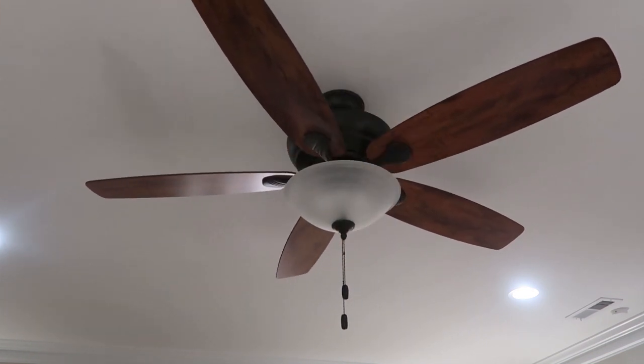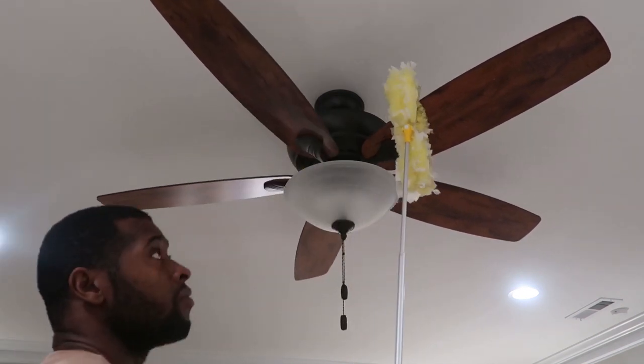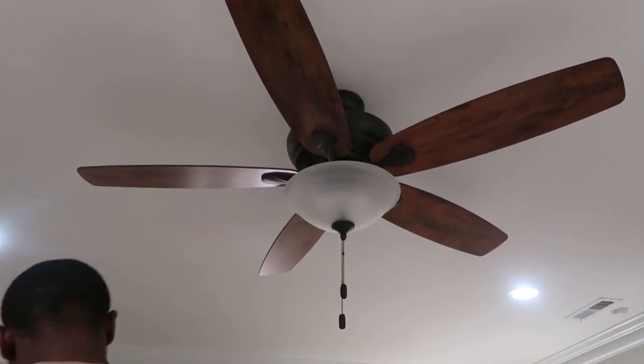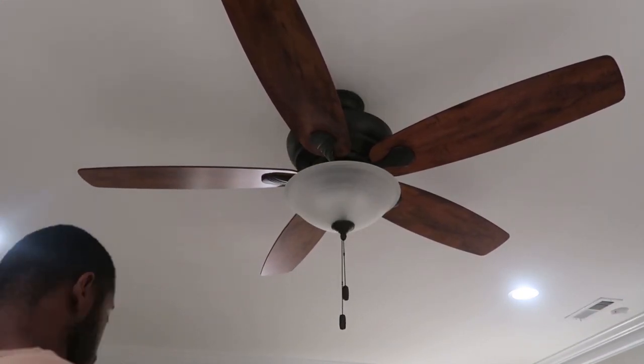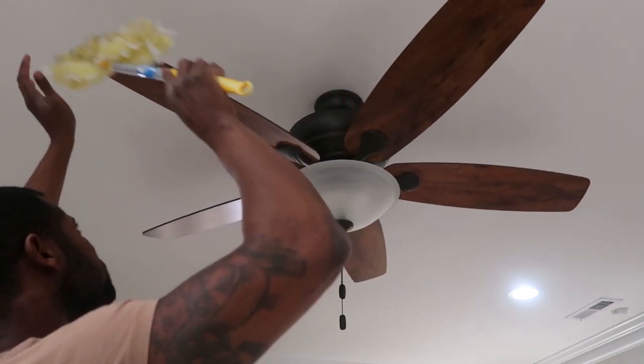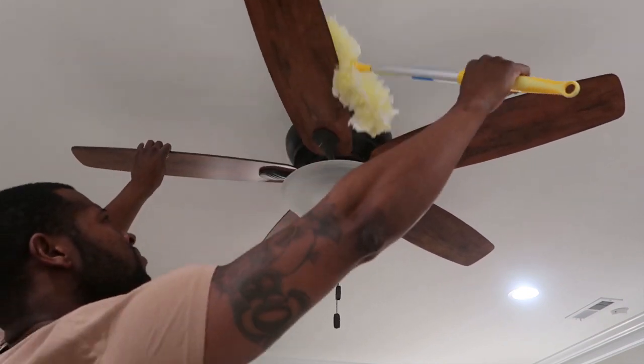Number 8, sometimes we forget to clean our fans and our light fixtures, but these are two items in our home that we do use just about every day or every other day, and they need to be dusted as well, in addition with any other area or object in our home, so make sure you do not forget to give those some TLC.